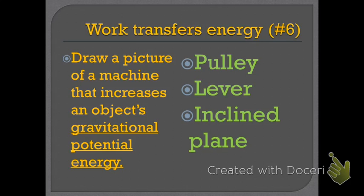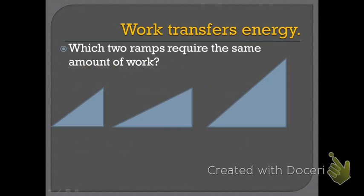All right, let's move on. While you're finishing your drawings, we're going to continue. Crystal, you get to read. Work transfers energy, which two ramps require the same amount of work. So on your paper, the ramps are labeled A, B, and C. How are the ramps different, Dawson? By their 5 meters and 10 meters.